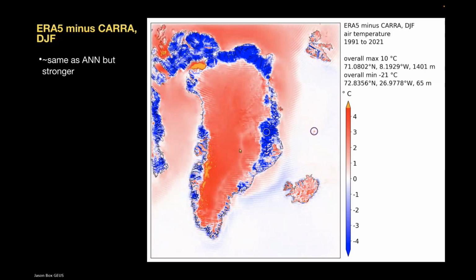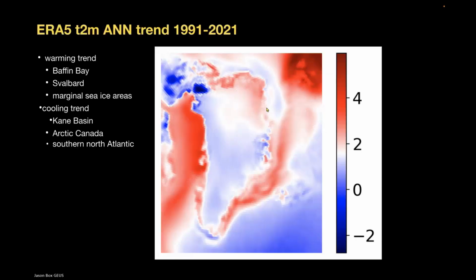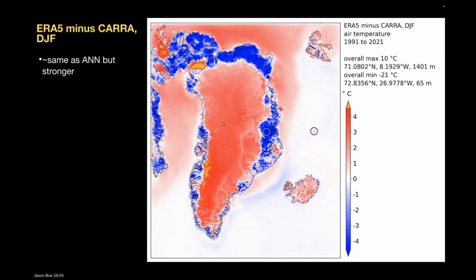In the winter months, it's just a stronger average difference, above 4 Celsius for most of the Greenland ice sheet, and then a cold difference: ERA5 is colder than CARRA over land. I have in situ data to compare these to get an idea of the absolute accuracy of both ERA5 and CARRA. But these are the averages, right?